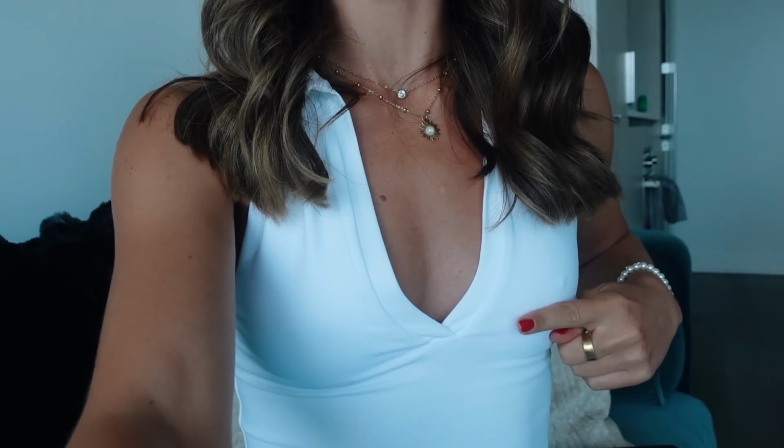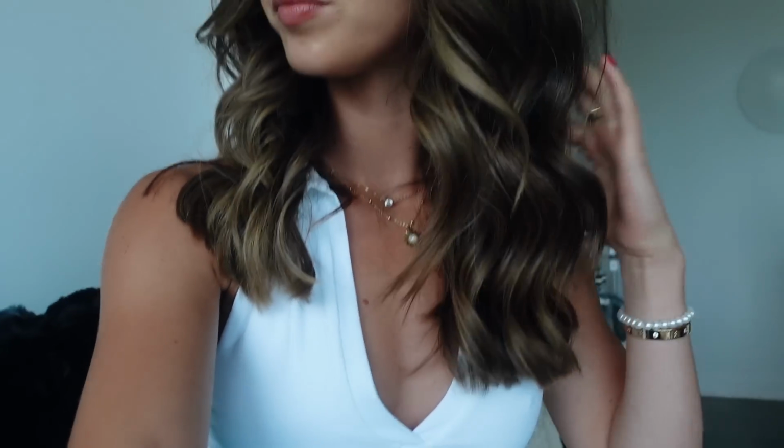It was down to here before. So I cut off this much. A bunch of layers, face framing pieces. It's just so pretty. And the color is so nice. It still has all that dimension in it with the lighter pieces, but it's definitely brunette again, which I love. And I'm just really happy with this color.